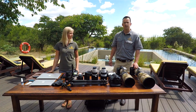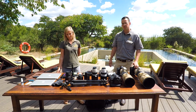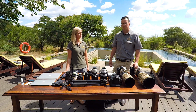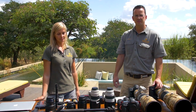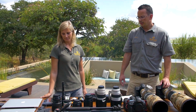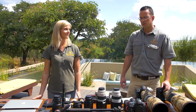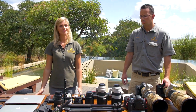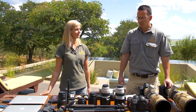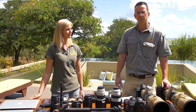If you decide to join us, wherever the location might be, and you're not sure what equipment you need or what equipment to bring, please don't hesitate. You can always send us a mail or message, follow us on Facebook, and then we can give you an idea what equipment will be suitable for you. You don't necessarily have to go and buy the most expensive stuff there is, but give us a mail and we can talk, and then we can let you know what you need.